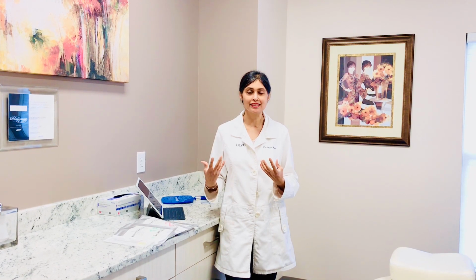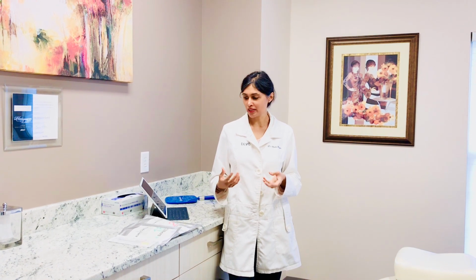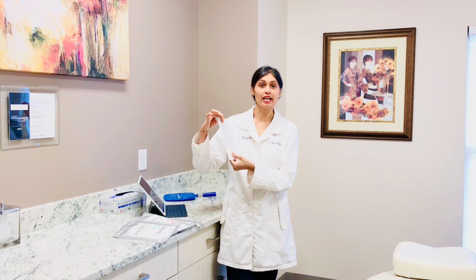So it's a great way to not only get a lift, but also to rejuvenate the collagen in the skin and improve skin texture and tone at the same time. And when I show you some pictures, you'll see what I'm talking about. So threads are a fairly easy procedure. They are done with these little cannulas, and there are different types of threads.